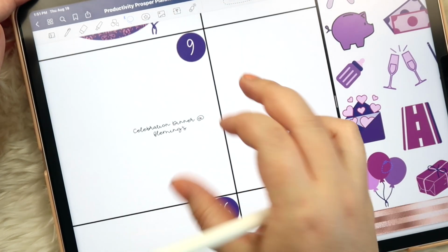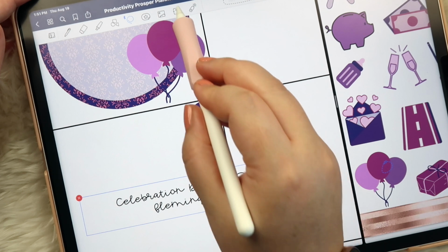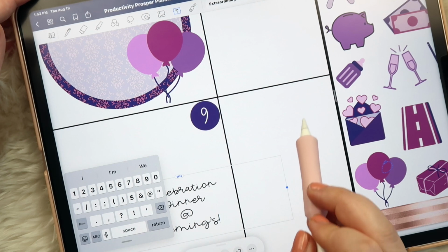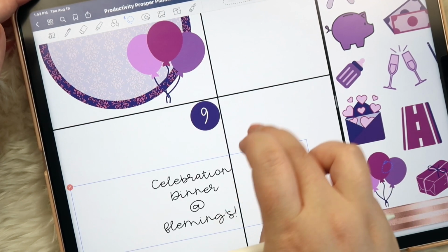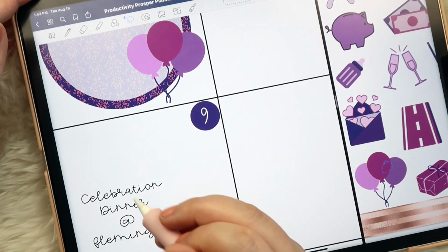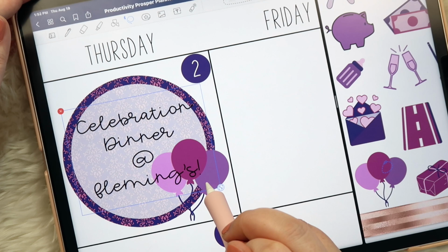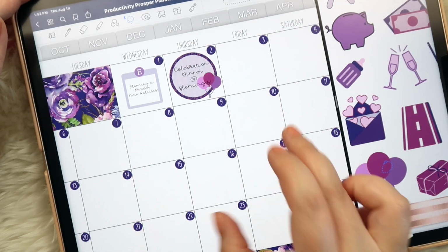And then I'm gonna take my lasso. And you know what? I think I'm gonna put a little exclamation mark there. Okay. And now we will resize. Let me just make that a little bit smaller. There we go, to make sure you guys can still see everything that I'm doing. Okay. And then I'm going to layer that on top of the balloons, I think. Kind of make that as big as I can. Okay. Celebration dinner at Fleming's.